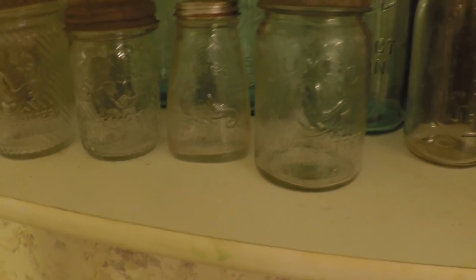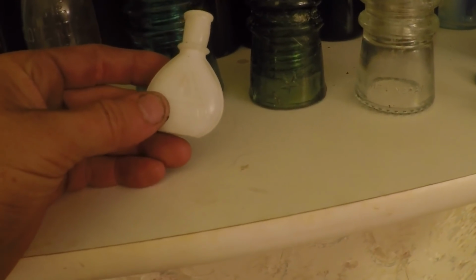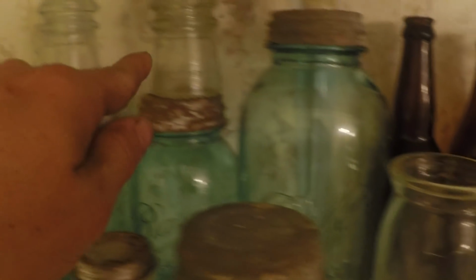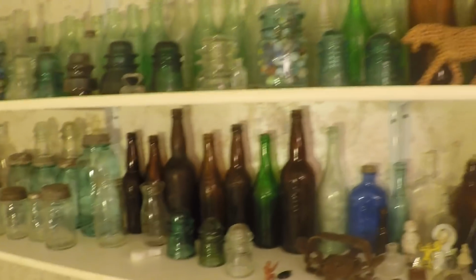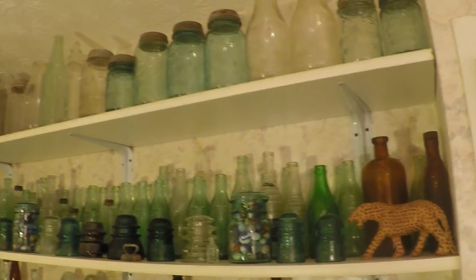Well, I just wanted to show you that. I found a bunch of pretty good stuff. 3 insulators, and got this cool bottle. That might be a snuff bottle, I'm not sure. It's made in Japan. It's real cool milk glass. Got this cool insulator with a star, and another one of these. See, I have several from this week right here. But this is getting pretty filled up from this year. Got stuff up on the top too.